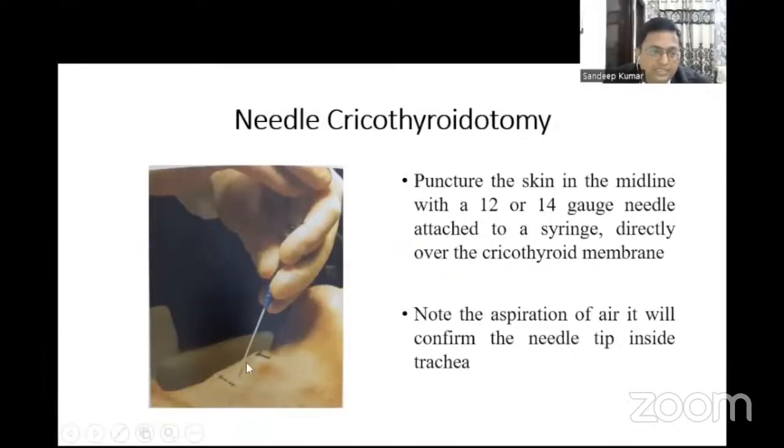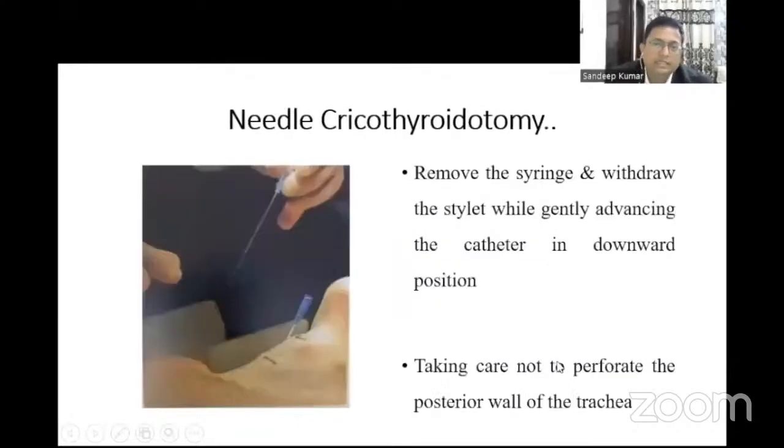When you are piercing, a 30 to 45 degree angle should be maintained and the needle should be directed caudally. You just keep on aspirating with the help of the syringe, and you will note the aspiration of air, which confirms the needle tip inside the tracheal lumen. Then remove the syringe and withdraw the stylet while gently advancing the catheter downward. So we have removed the needle and gently pushed the cricothyrotomy catheter inside the tracheal lumen, in the caudal, downward direction, taking care not to perforate the posterior wall of the trachea.